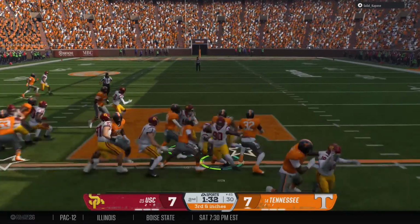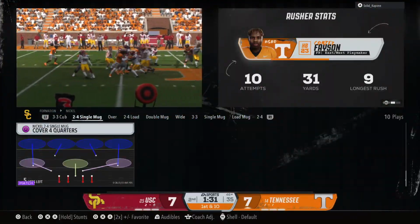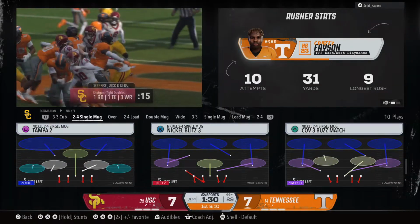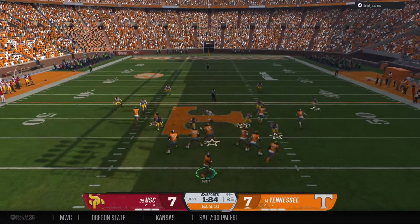They'll run the toss. They knock him down, but he's got enough to get it across the line and pick up the first down. 3rd and short, just what the doctor ordered. Toss play, good job up front by the offensive line, getting a bit of a push, and they get the first down. The offense setting up shop at the 46, 1st and 10.